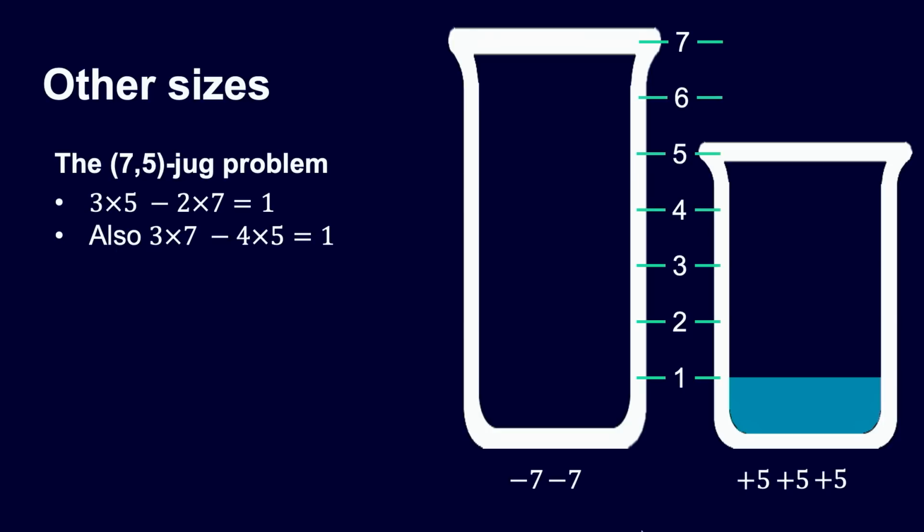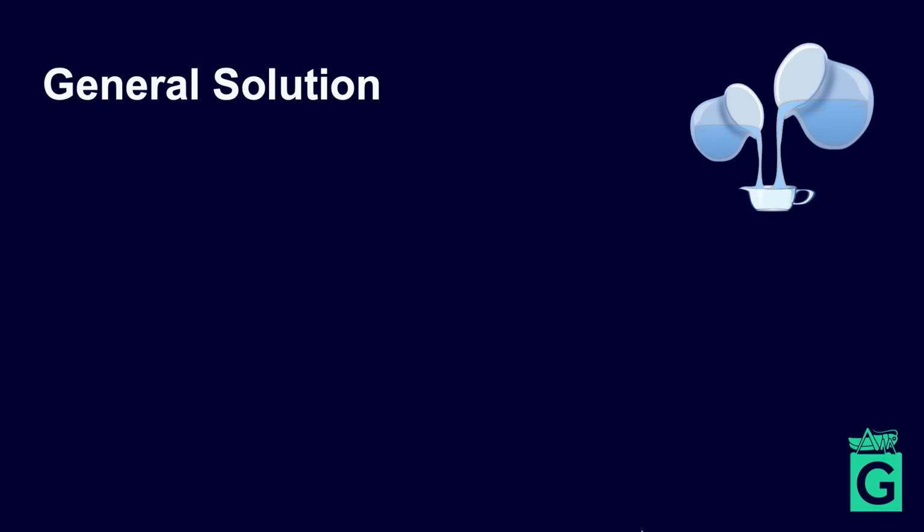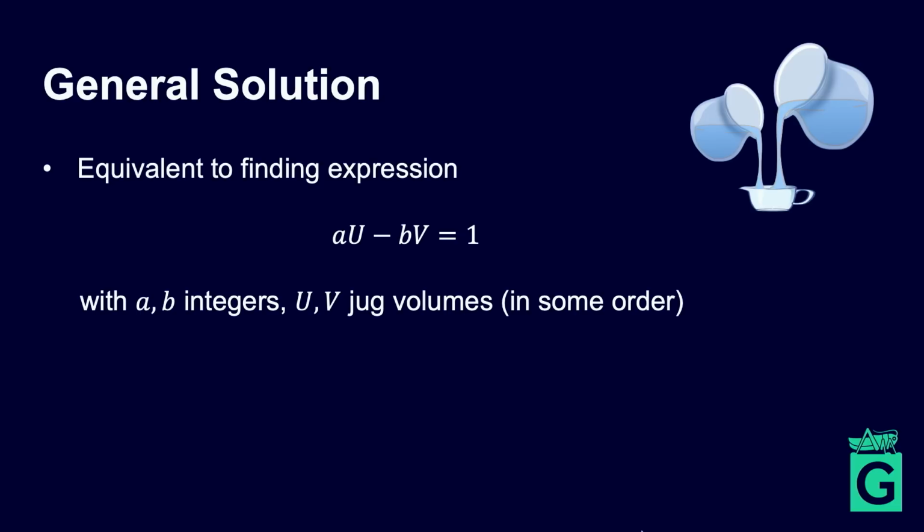But how do we know there's even one of these? Well, what we've said so far is that if we want to be able to do these problems in general, it's the same as finding an expression like this. So AU minus BV is 1. U and V are the volumes of the jugs in some order. I'm not going to care which one's bigger or smaller at this point. I just want to find some expression like this, and A and B are whole numbers. So if we can do that, we're happy.